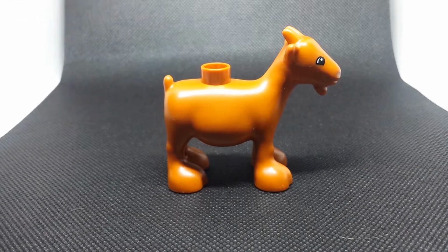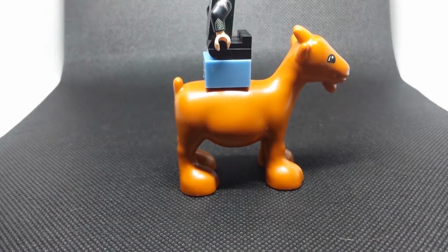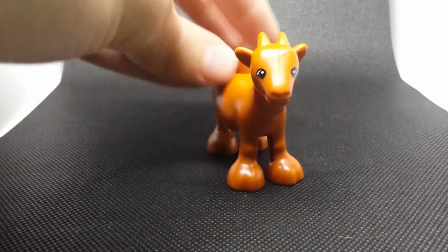So that's a goat, and does he accept the rider the same? He does, actually. I don't know what I was doing before. I must have just not been... I'm not a Duplo professional. Sorry, guys. I know it's heartbreaking. So that's this boy. Cute little goat.